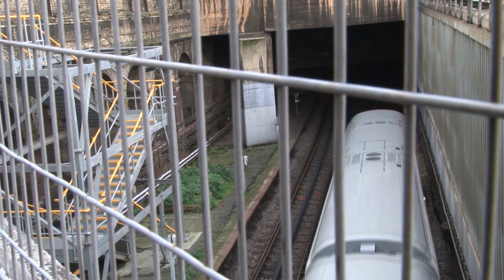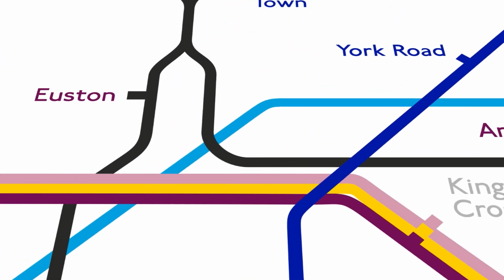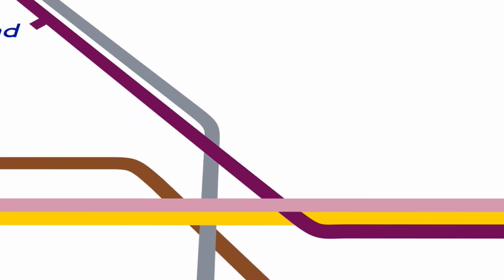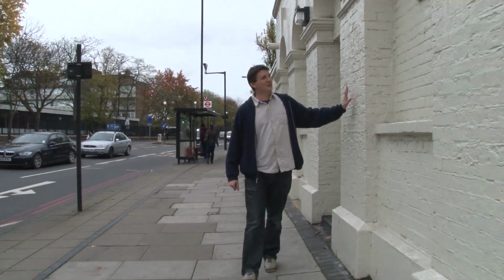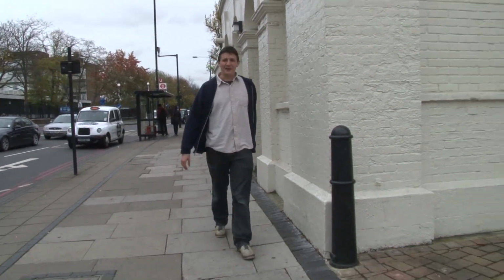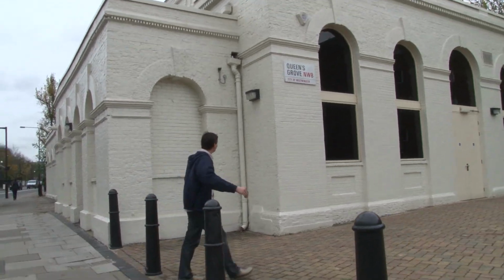Take a westbound Metropolitan line train from King's Cross, and between Baker Street and Finchley Road there's actually 3 abandoned stations, but the most obvious one that you can still see today is Marlborough Road, which is this building here that still survives. Painted cream, it's on the junction of the rather busy Finchley Road and Queen's Grove.